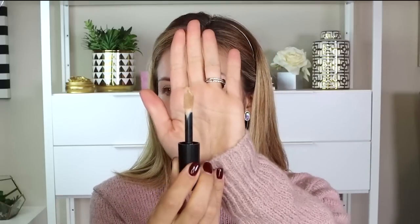It's described as having a lightweight and airy texture. It also talks about how the doe foot tip is a precision tip, but it's a little bit larger. So it is a little bit larger of a doe tip, but it has a point, so they're saying you can have more precision over your application. So let's go ahead and test this out.